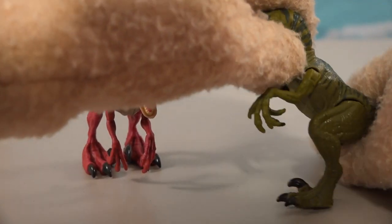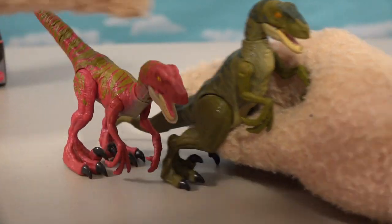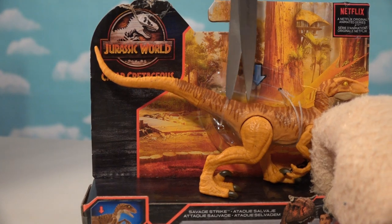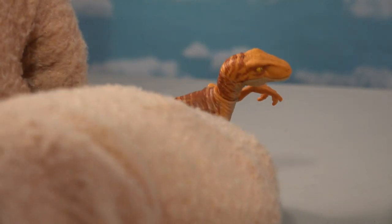You know what? He looks just like the green one, only painted differently. So yeah, I think they use the same sculpt and everything to give us these velociraptors. We just love velociraptors on the Pup and Steve Show, so let's get out this orange one. And oh, cool, now we got the orange one. He looks cool, he's got orange and brown all over him.